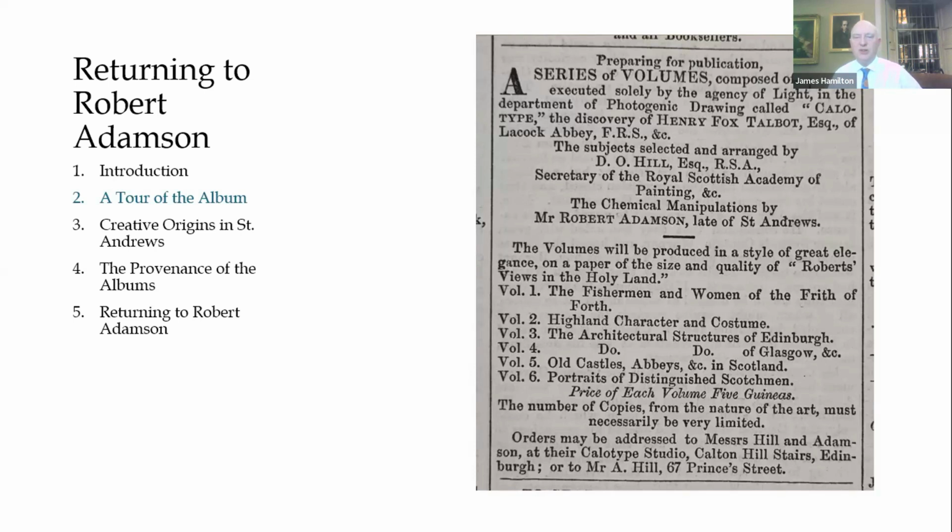Look now at the choices, the offerings rather, that Hill proposes to produce in terms of albums. We have 6 here. The first of these, The Fishermen and Women of the Firth and Forth. Looking at the number of prints that were produced from negatives of the New Haven images, it's clear that a real serious attempt was made to produce this album.